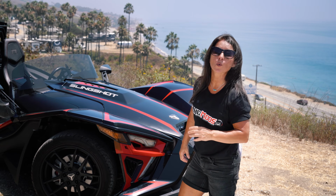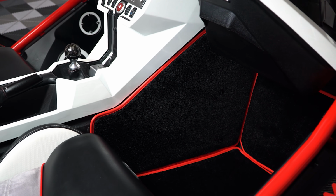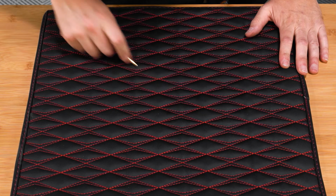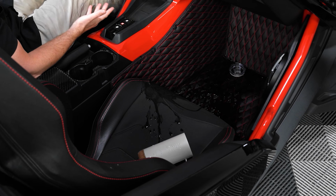Number 2. Spice up the look of your Slingshot with our floor and transmission tunnel mats. These mats block heat from the road, engine and exhaust, all while protecting from scratches and stains. Great for unseen road thrills and spills.